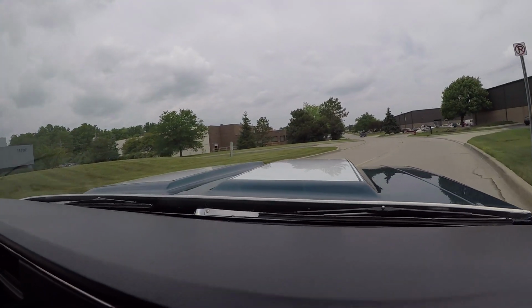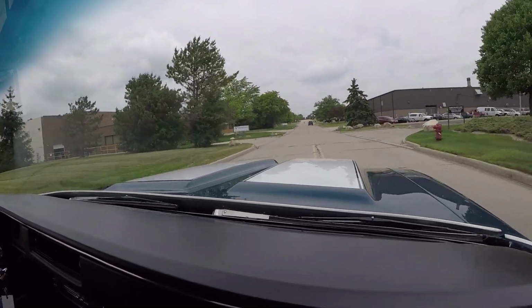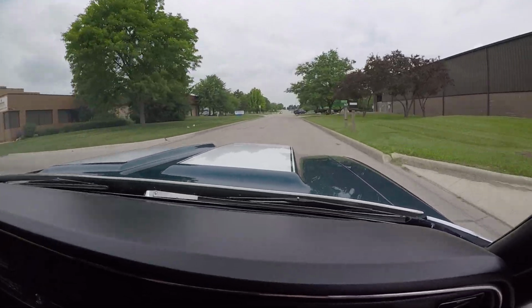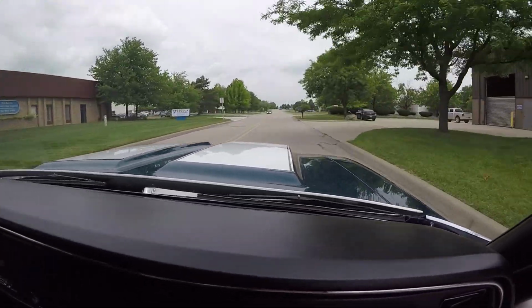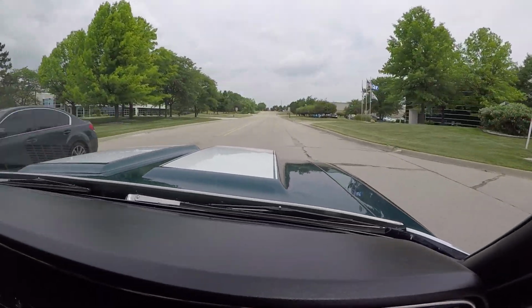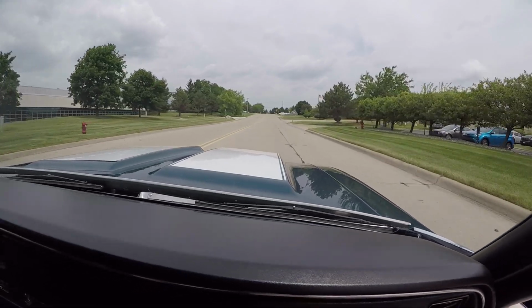Now we're right outside the Motor City. We're only 20 minutes from the airport, so if you'd like to fly in and check out this beautiful Olds, we'd love to have you. Now we sell about 95% of our cars sight unseen, so we don't get to meet a lot of our customers. So we love it when guys come in and check out cars because we love meeting our customers.